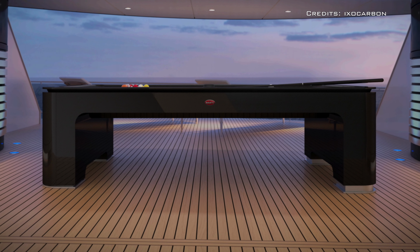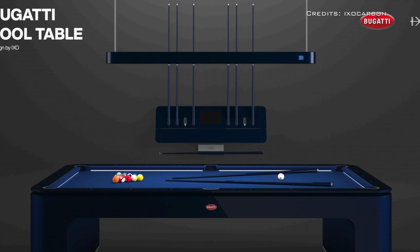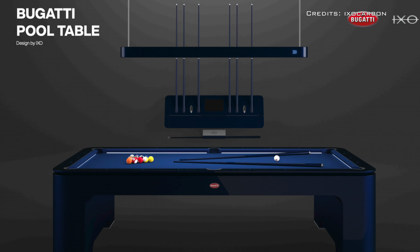Pricing for the Bugatti pool table starts at $300,000 including accessories, with first deliveries beginning in June.